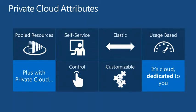But if I'm delivering a private cloud, I can configure the Hyper-V, vSphere, Xen Server host to do what I need them to do more effectively for my business. So it's a choice you make.